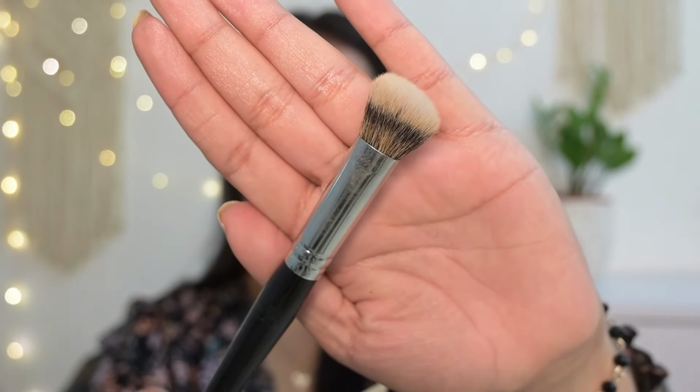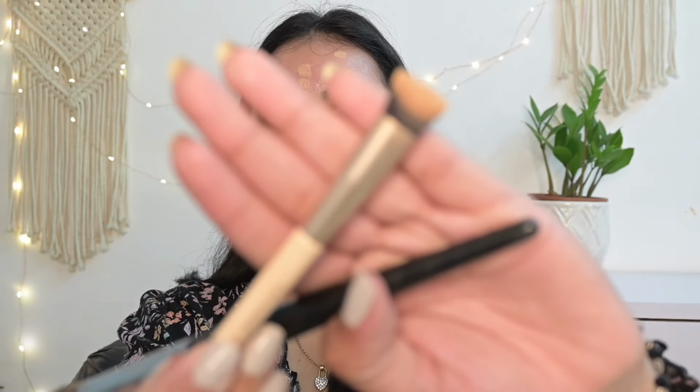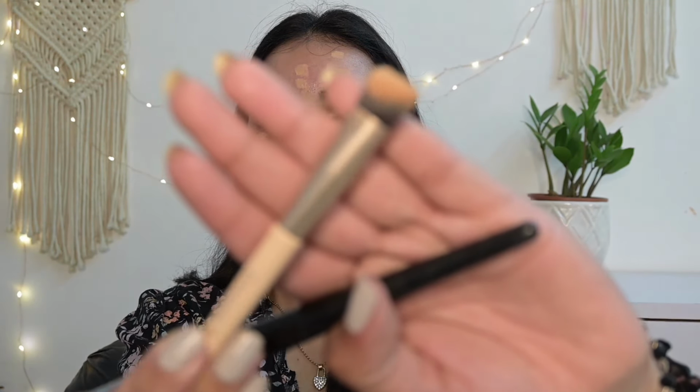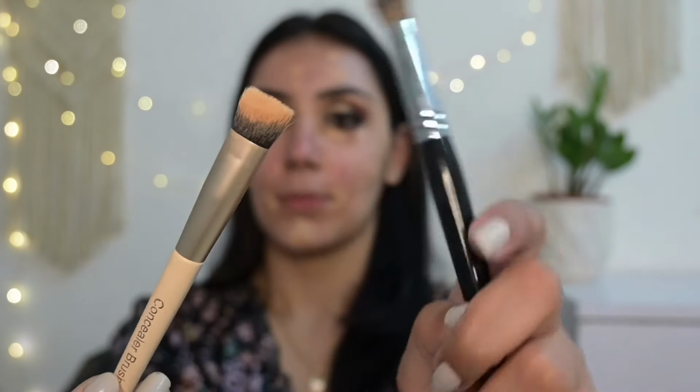To blend this concealer, I have two of my absolute favorites: the PAC concealer brush, the OG one, and the Milagro Beauty concealer brush in number 2. These two brushes have been my absolute favorite go-to concealer brushes these days. Both of the concealer brushes retail under 500 rupees, but I'm a little drawn towards the Milagro Beauty brush because of the unique shape it has got.